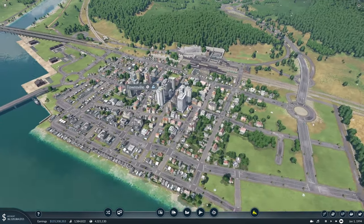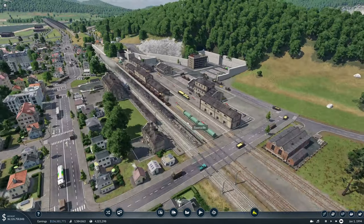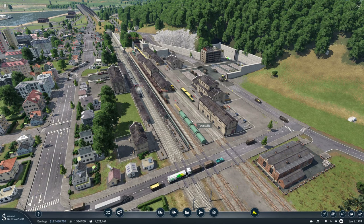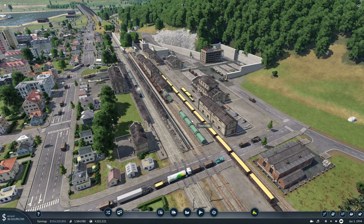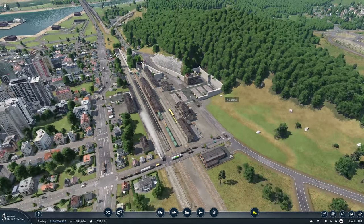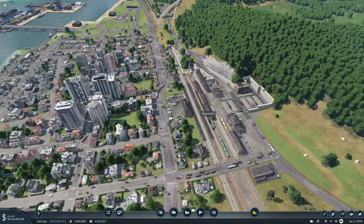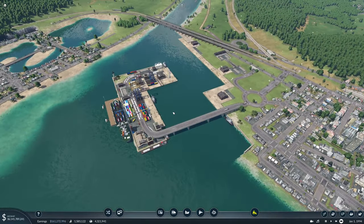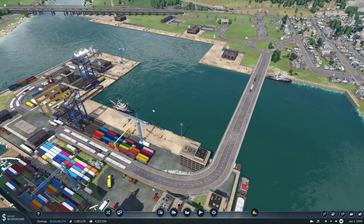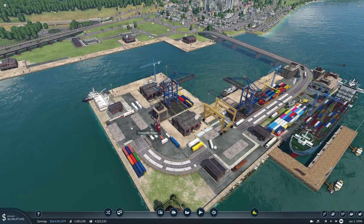Right, where's our grain? Grain should be coming in now. Nope. Oh, here we go. Grain is coming in. Whew, lucky. Over here. Uh-oh, Spaghetti-O. Have we broken this? All signs point to we might have broken this by putting these trucks over here.